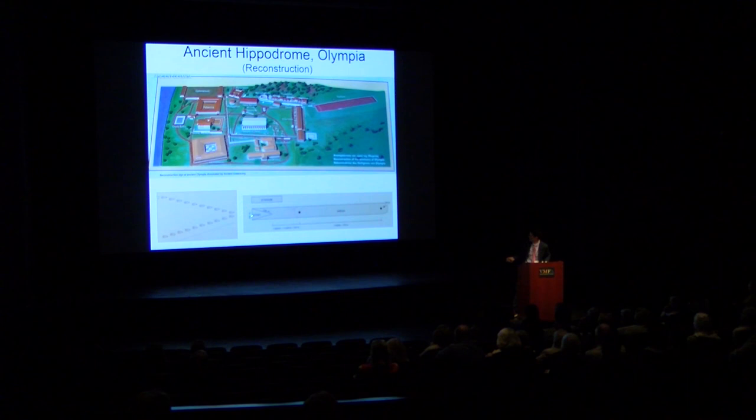And then this detail here is based on a description from Pausanias that tells us about the starting mechanism of the hippodrome. So they would start in sort of filed ranks like this, and these horses would be released first, and then these, and these, and these, and so on, so that it's sort of a moving start that we get. And we have a turn post here, a turn post here. Some of the events would include multiple laps around this track.